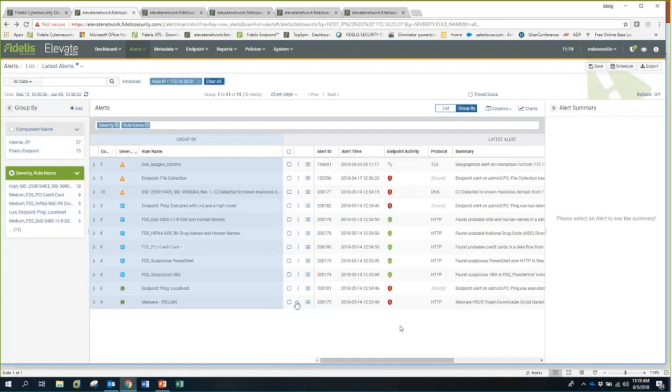Before I go there, I want to point something out. The Endpoint Activity Shield represents us automatically reaching out to the agent to determine if this activity has been detected on the agent and has executed.